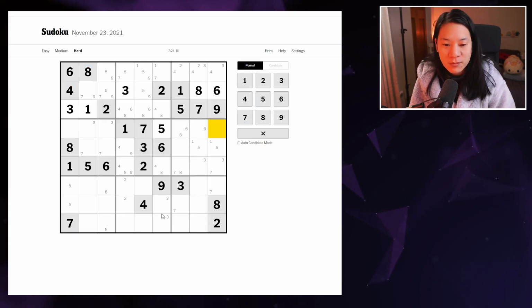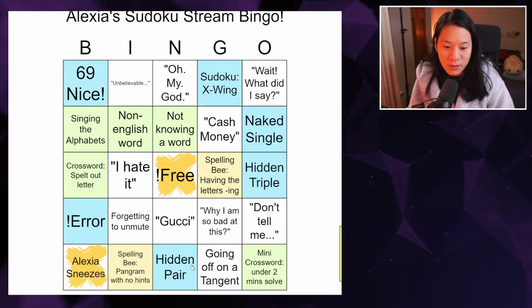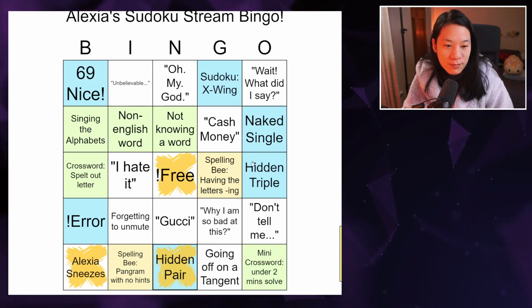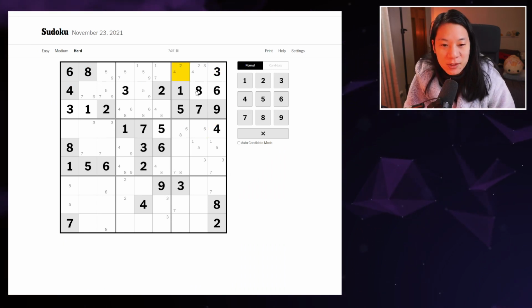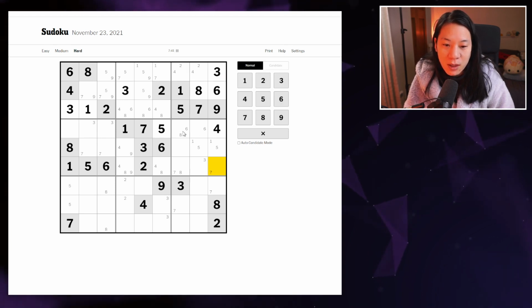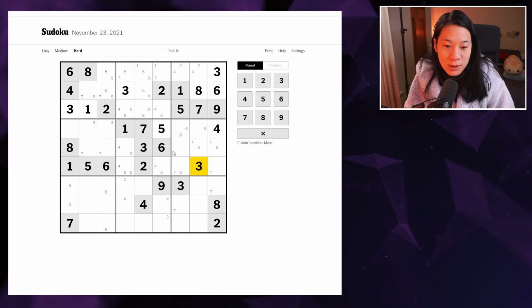Oh, do we have anything interesting? We did have a hidden pair, definitely. So, hidden pair. This is a naked single. Let's get on with it. So, we've got a 4. That opens up the 3, leaving me a 2, 4 pair. The 3 also unlocks a 3 down here, which is the end of that.